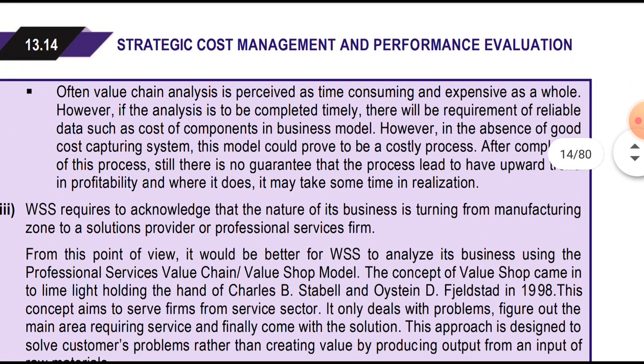Then often the value chain analysis is perceived as time consuming and expensive as a whole. It is time consuming and complicated as well, as mentioned in the earlier point. However, if the analysis is to be completed timely, there will be a requirement of reliable data such as the cost of the components in the business model. In the absence of a good capturing system, this model could prove to be a costlier process. So if it isn't applied properly, or the outcome isn't effective, this model can be much costlier for the company, even when the results were expected to be good.